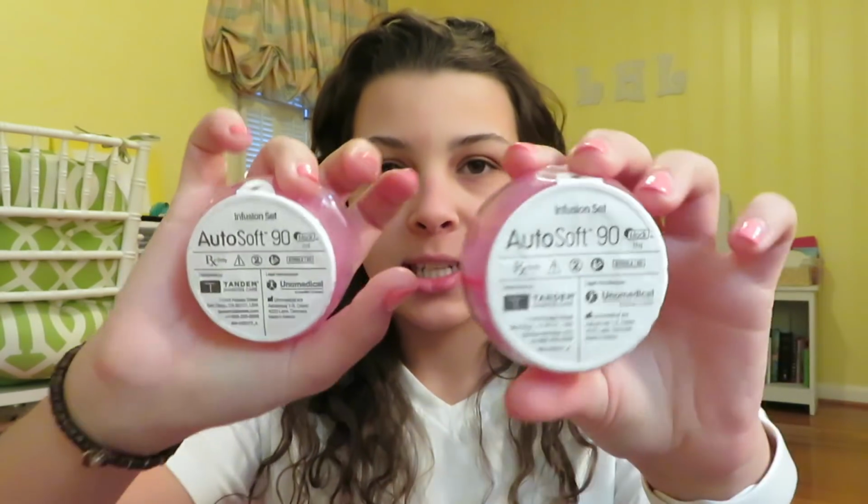So the first thing, my hair is just like all over the place. I apologize. The first thing again is a couple of site changes. Again, whoever I'm traveling with will have a bag like this as well. So I just have 2 site changes in here. And then I have a Dexcom site change as well, just in case I need to change my Dexcom.